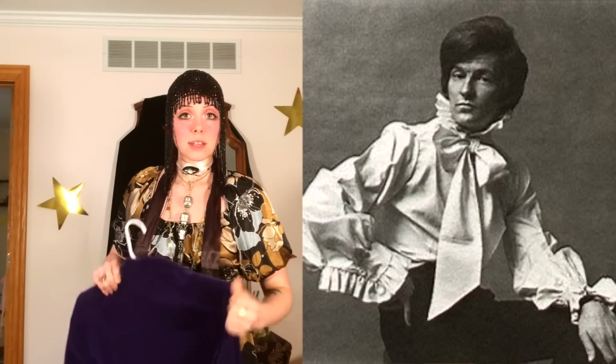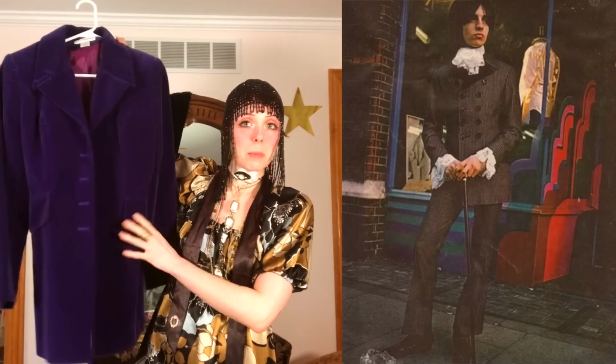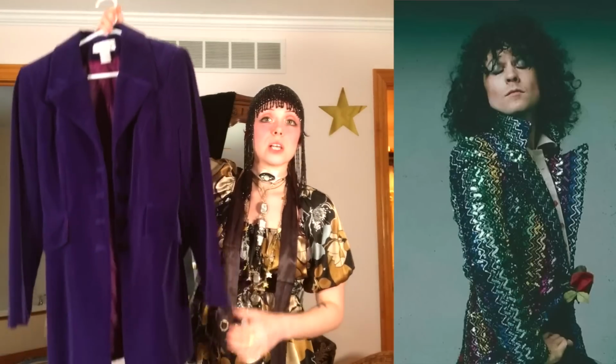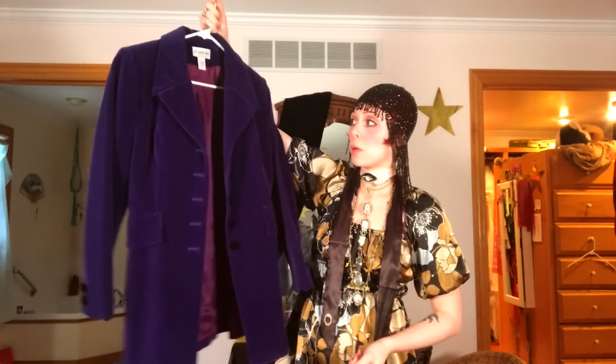So I feel like blazers, that kind of dandy style, kind of reminiscent of that a little bit, kind of like a Granny Takes a Trip vibe, but lots of opulent fabrics and colors, more of the rich dark jewel tones and earth tones, especially jewel tones. So I feel like this velvet blazer of Andrew's is a great example.